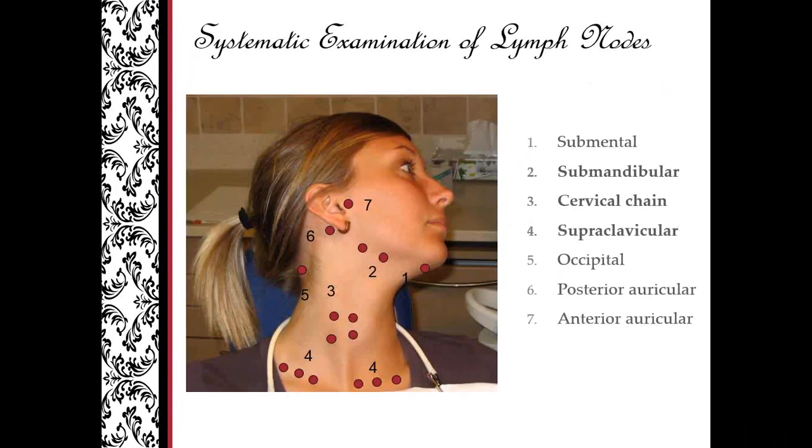The drawing pictured on your screen is an overview of a number of the nodes that we would be examining when we do our extraoral or our head and neck examination. And I have pictured them in a systematic order. Number 1 is the submental, number 2 are the submandibular, dropping down to the neck are number 3, number 4 are the supraclavicular, number 5 are at the base of the occipital bone, number 6 are the posterior auricular, and number 7 are the anterior auricular.